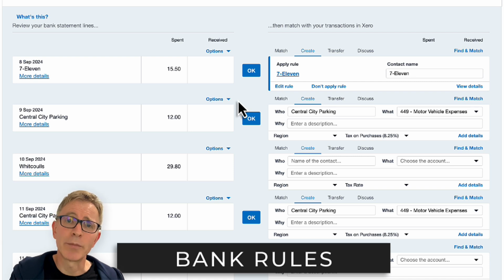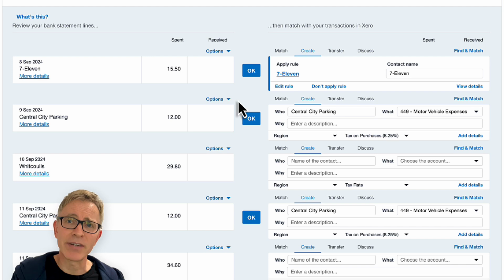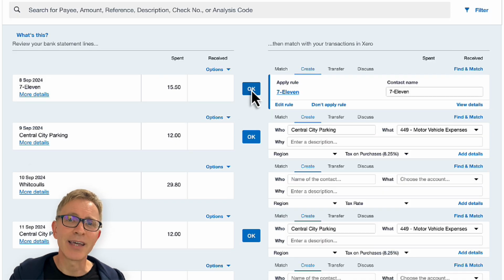You can set up rules for common transactions. Here there's a rule set up that says every time we buy something at 7-Eleven, categorize this as office expenses. Click OK to apply the rule.